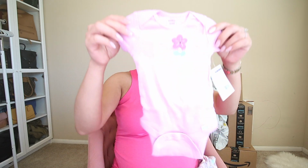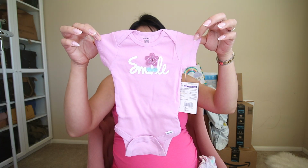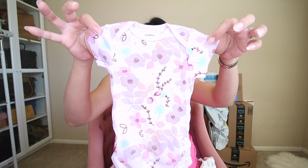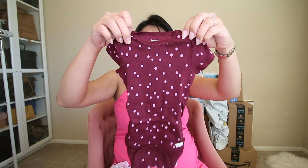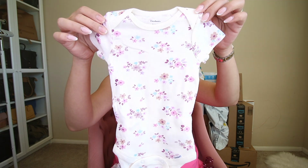So it's for 0 to 3 months. I noticed that I don't have a lot of 0 to 3 month onesies for my first daughter that I could pass down for my second because she was born in the fall winter months. This baby is a summer baby. So that's why I'm getting her more of the clothes that's good for summer. It's so small. It's so small. Look at that.